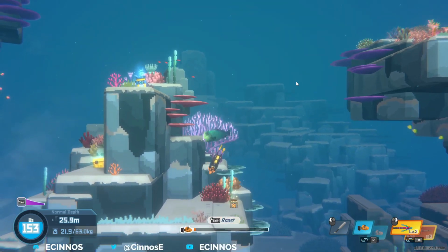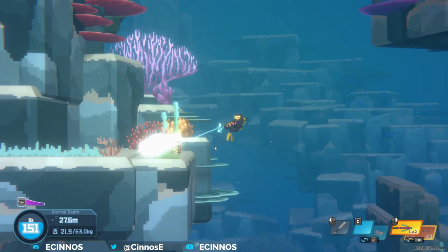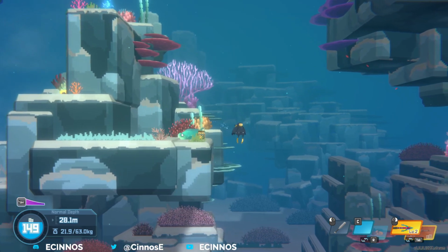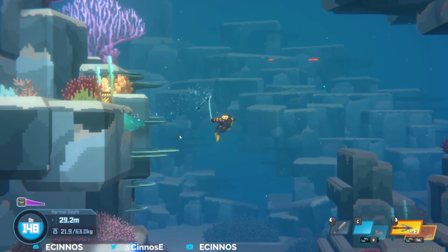I need to use this up or something like that? Is that what it's trying to tell me? I'm a little confused about that. I don't know what that symbol was. You need some sort of submersible or something like that, I guess, is what it looks like.